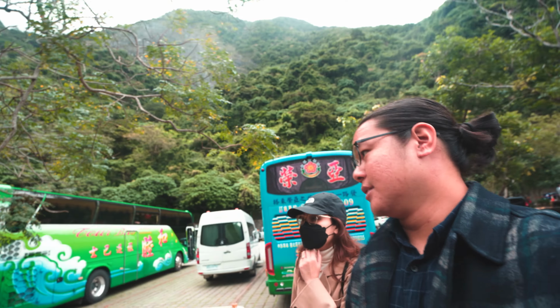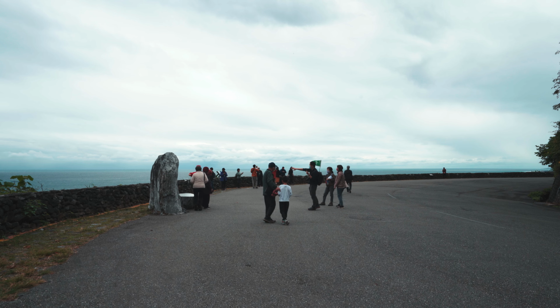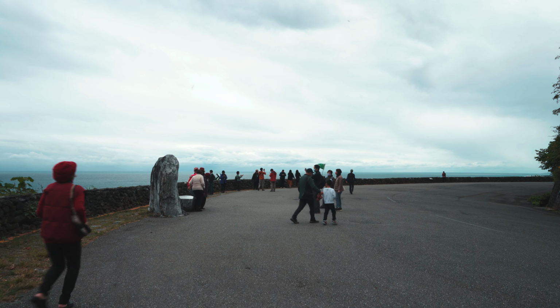So we are here at the second part of the Shui Cliff, and as you can tell, there are a lot of tour buses here. So probably among the two, this is the more popular one. So let's go and check it out.